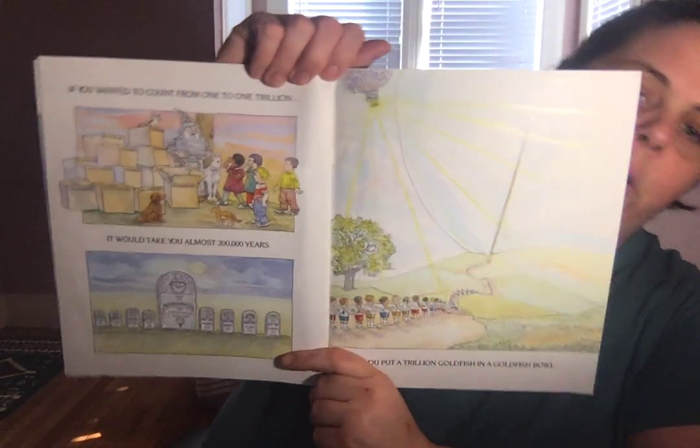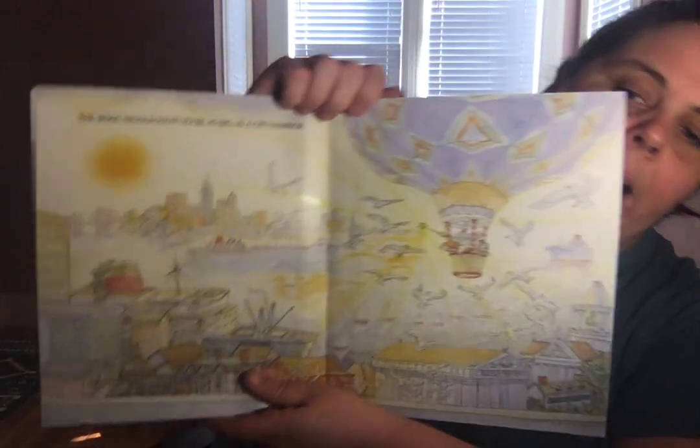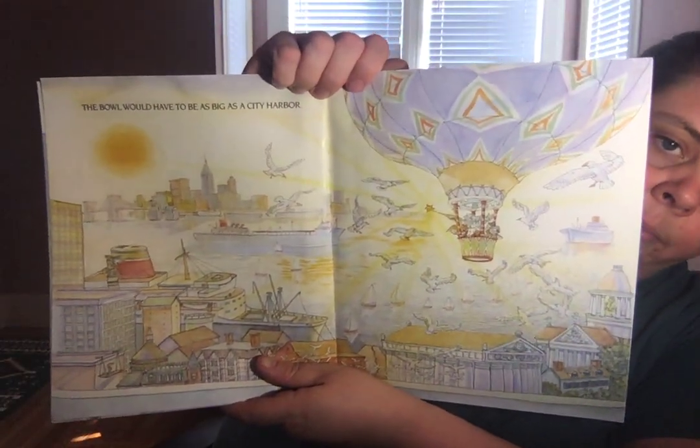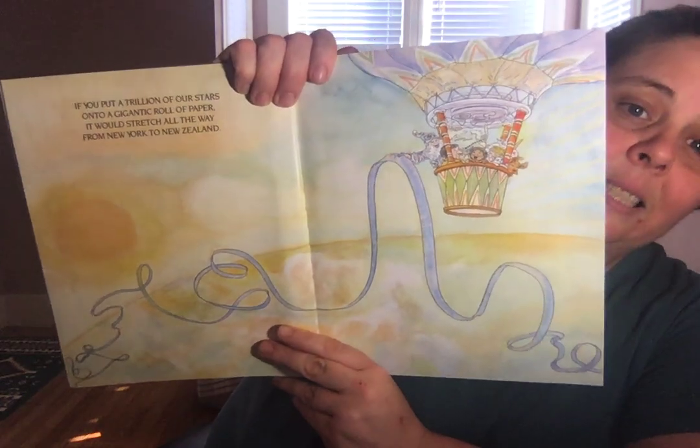And if you put 1 trillion goldfish in a goldfish bowl, the bowl would have to be as big as a city harbor. If you put 1 trillion of our little stars onto a gigantic roll of paper, it would stretch all the way from New York to New Zealand. That's a lot of stars.